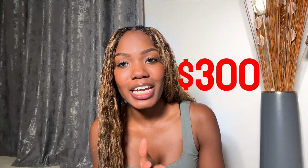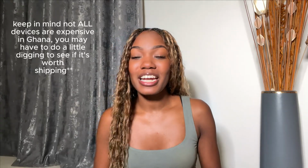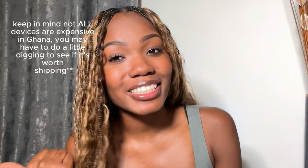So when it comes to electronics, some things can be super expensive. For example, I bought this JBL speaker off of Amazon. I got it on sale for Prime Day for $100. Original price, $179. I saw it here at Accra Mall for $300. I think it's the JBL 4. It's not the small size. It's like the one right after it. So if you're thinking about buying an electronic device here and it's something that you can get wherever you are, just get it wherever you are.